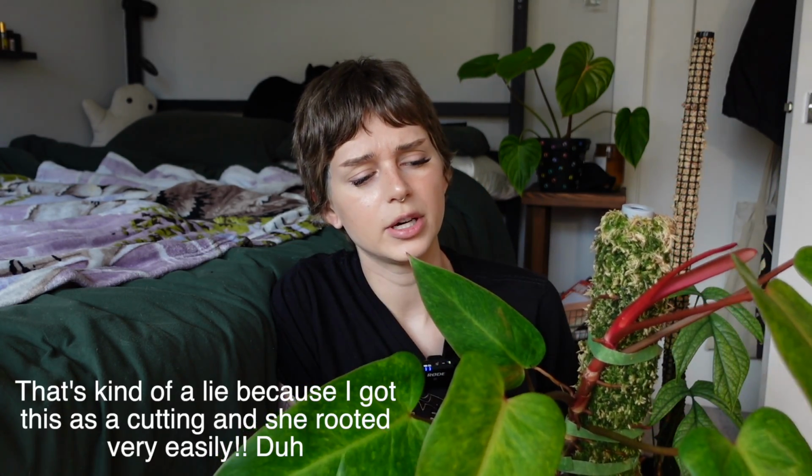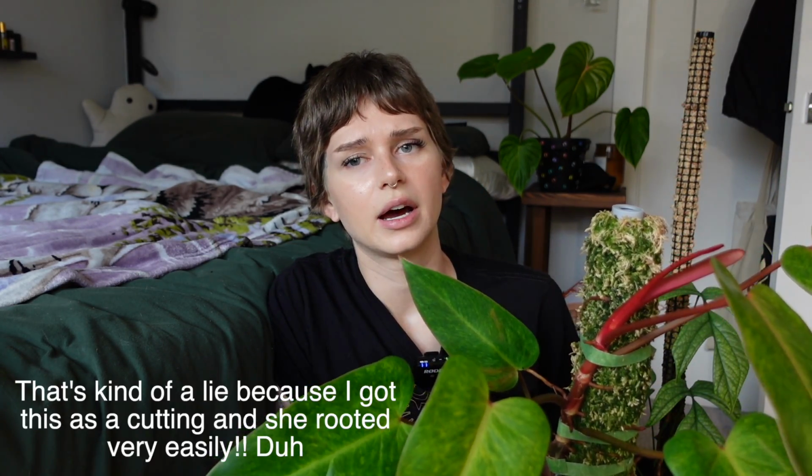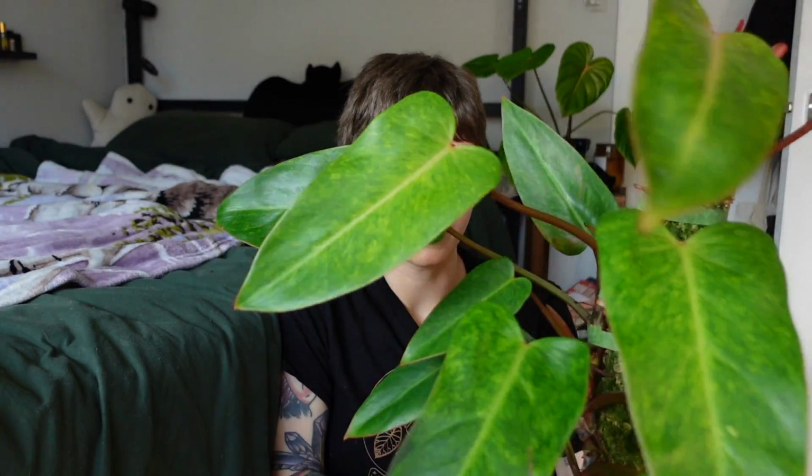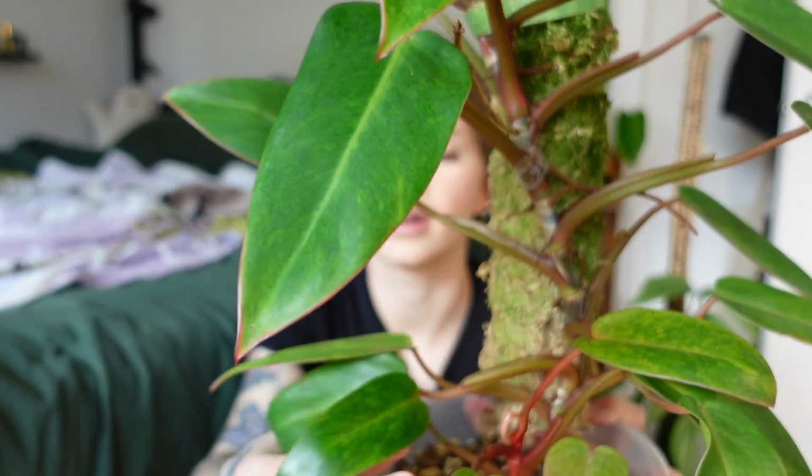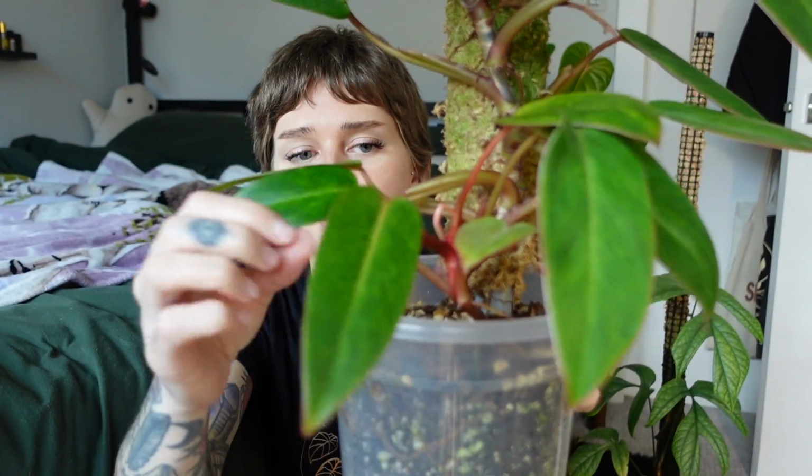Similarly to the Billie, she does not wilt if I miss a watering. She does not really fuss about anything. She's just very hardy, very tough. I haven't propagated either of these plants actually, so I wonder what that would be like. I'm really focused on just growing them out. She did put off an offshoot, so I have another baby plant. I actually have a whole second plant growing up a separate vine.